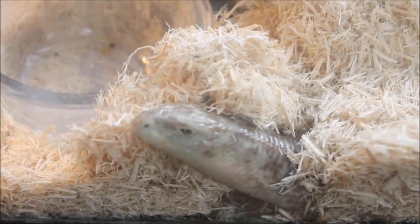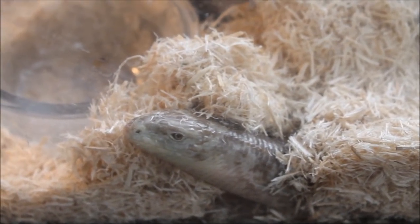Uncle Pogo's in there somewhere, but hiding. Oh, right there. So, yeah, enough of that. We'll just talk about this room for a minute.